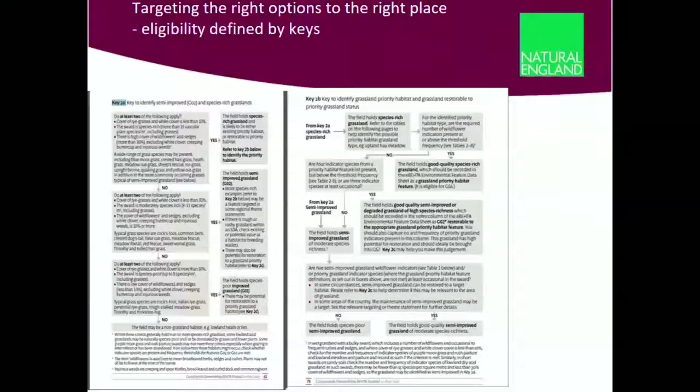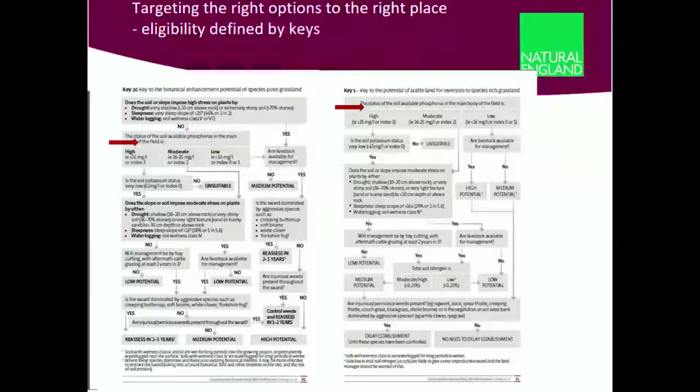So how have the findings from this research been synthesized to inform scheme design and options? Well, firstly, it's essential that we select those sites with the highest likelihood of success to help us deliver the desired outcomes and best value for money. And we do this by using the key criteria that have been identified by our research to inform decision support keys. And these are used by our advisors to assess on the ground whether a site is suitable or not. So these are the keys that we use to identify potential, and as you can see, you might not be able to see actually because it's rather small text, but having a soil nutrient status test is key to informing that. So that's about targeting the right options to the right place.